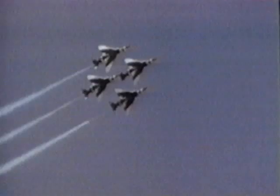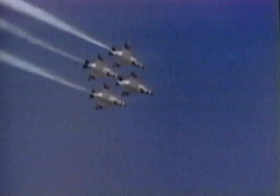But the Phantom has not only a reputation as a combat weapon, its power and flexibility enabled it to be adopted for display use. Not only has it been used by the fabled Thunderbirds Precision Aerobatics team, thrilling crowds with a display of grace and skill, but also by the Navy's Blue Angels. As such, the Phantom is the only aircraft ever to have been flown by both services' display teams at the same time.